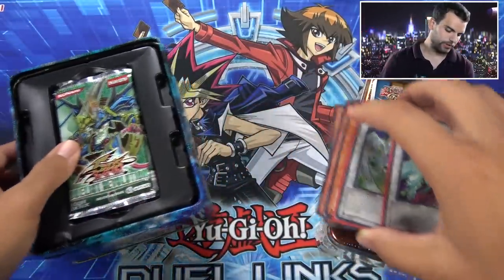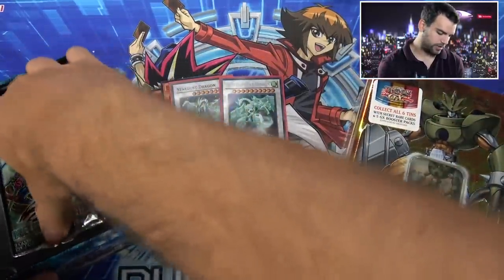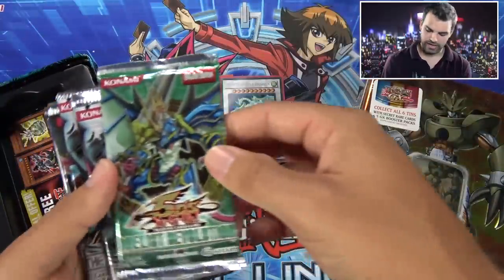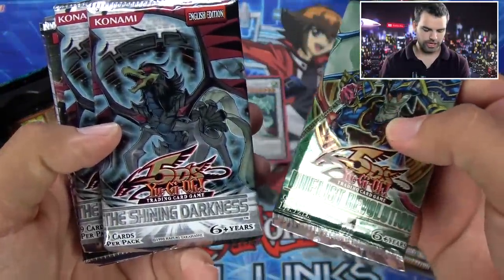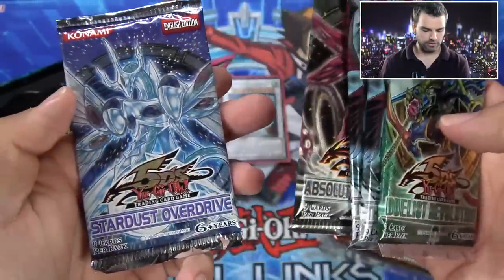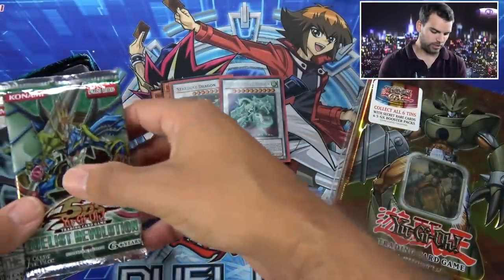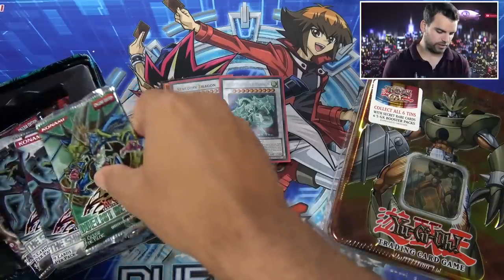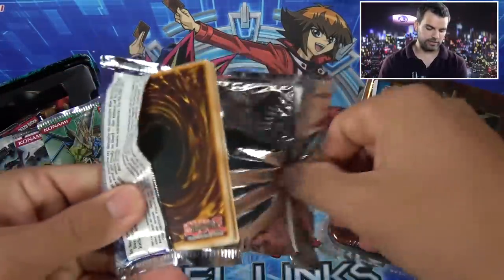Cool. So we'll go ahead and set those there. And for our packs inside, we have Duelist Revolution, Shining Darkness, and two Shining Darkness, Absolute Power Force, and Stardust Overdrive. Okay, here we go. So we're going to go ahead and start with Stardust Overdrive first. Let's see what we get.